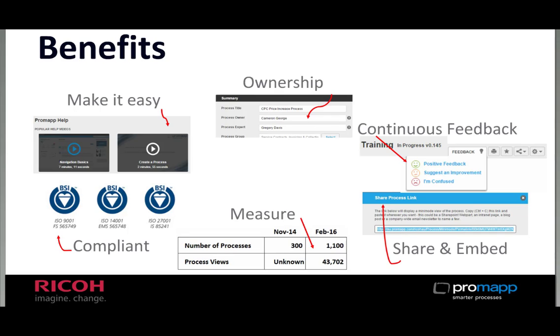And the final numbers, as I mentioned, are that we've gone from having 300 processes documented in a system in November 2014 to having 4 times that on the system by February 16. Since then, I ran a quick report this morning, and I think we're up to around the 1,200 mark. And we're also able to measure when processes are getting used, and that's been a very big win for us.